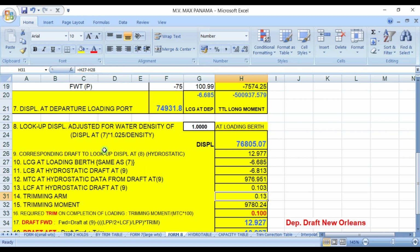H27. So that will be your LCG minus LCB. Your trimming arm, 27 minus 28, will be minus 0.13. What will be trimming arm.